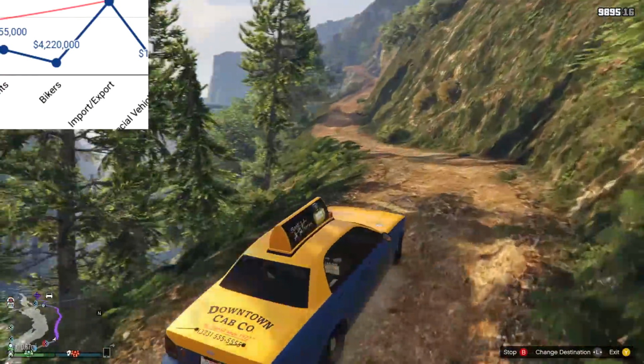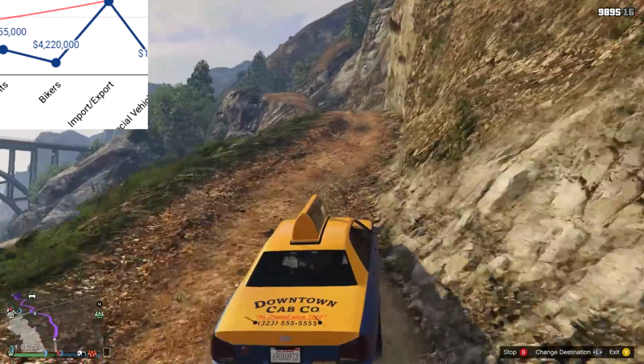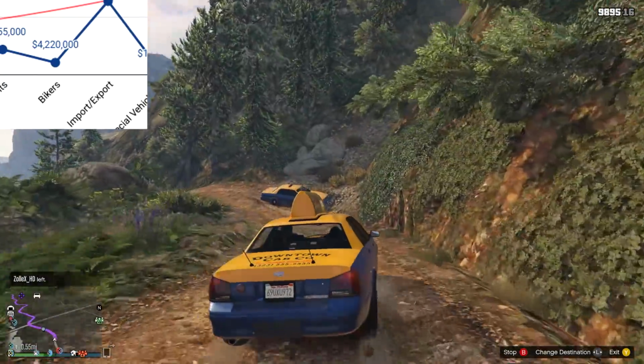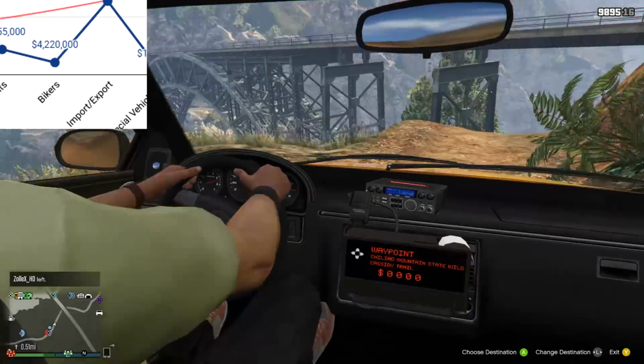Now in the Bikers DLC, the only 2 that were over $1 million was the Sanctus, which was $2 million, and the Shotaro, which was $2.2 million. Those were the 2 crazy unique bikes. One was the Halloween bike, and then one was the Tron bike. So, you know, I think by then that was sort of to be expected.